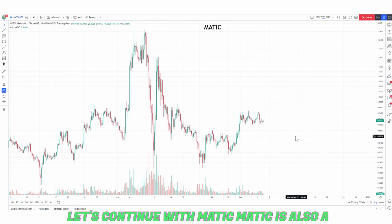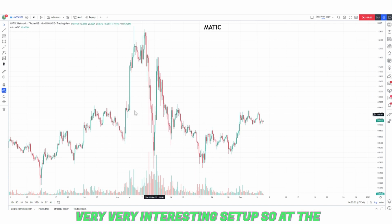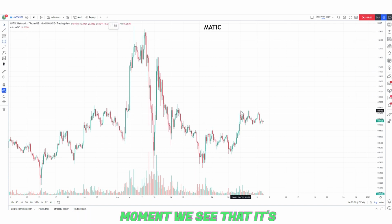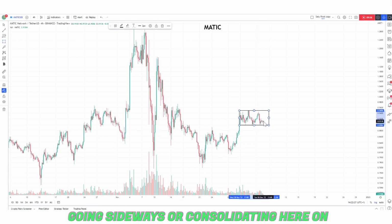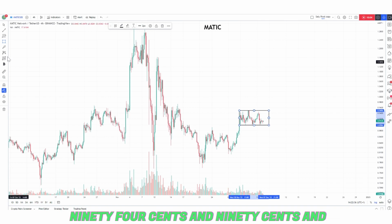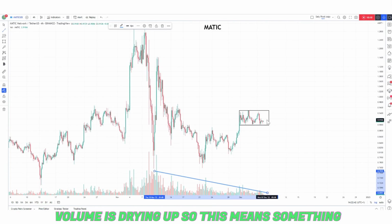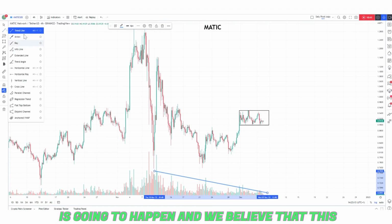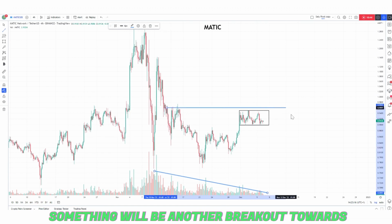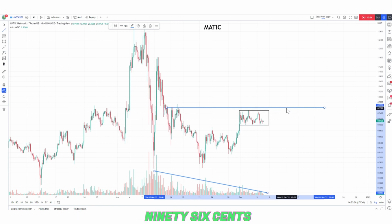Let's continue with Matic. Matic is also a coin which is currently providing us with a very, very interesting setup. So at the moment, we see that it's going sideways or consolidating here on these levels. The range is very, very narrow. It's between 94 cents and 90 cents. And on the same page, we see that volume is drying up. So this means something is going to happen. And we believe that this something will be another breakout towards this resistance level here, which will be the first one at 95 or 96 cents.